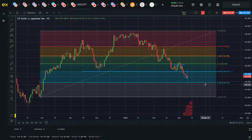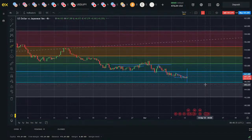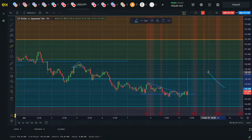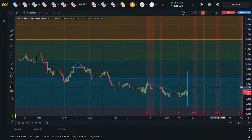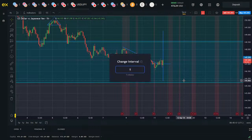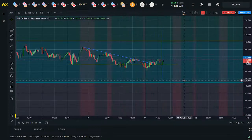So what you guys need to look out for is to just wait for the breakout of this particular structure in the downward direction, and then you can plan a trade in the downward direction only. If the market gives a breakout in the upward direction, just wait, don't randomly get trapped.